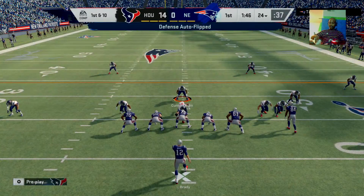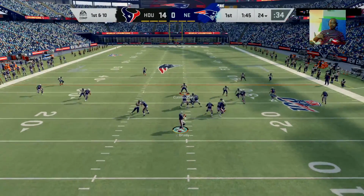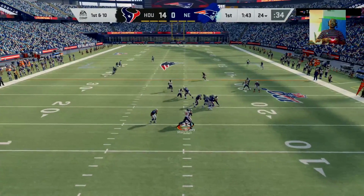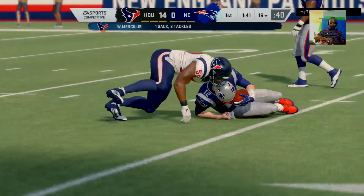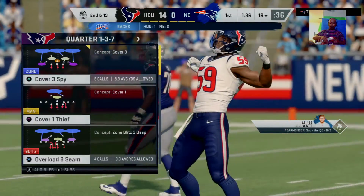New England with a first down as they begin the drive. Already down 2 touchdowns here in the first half. This becomes a pretty important drive, doesn't it? It certainly does. Nowhere to escape, and he goes down. Whitney Merciless barreling in for the sack.